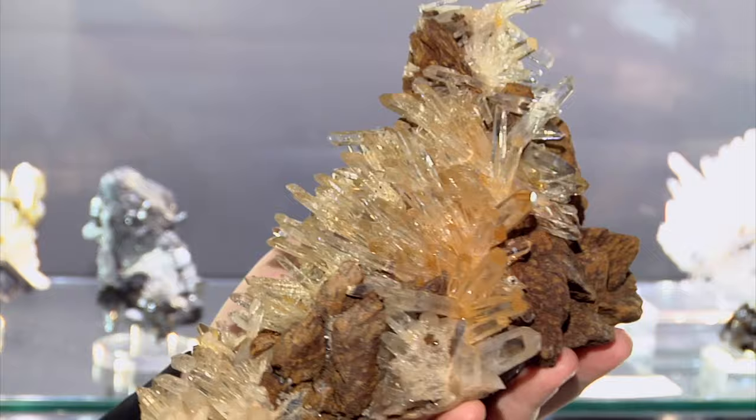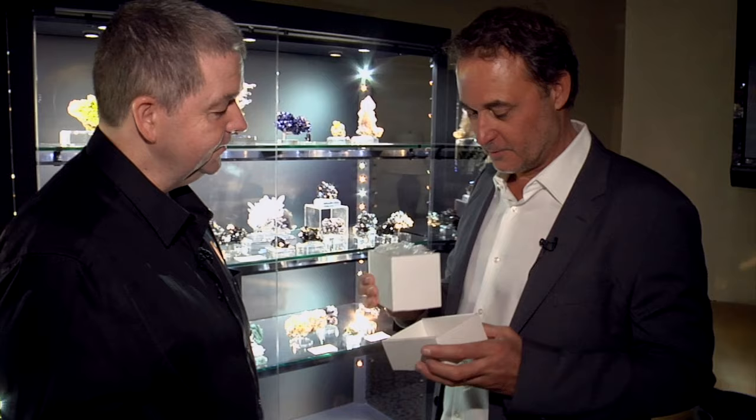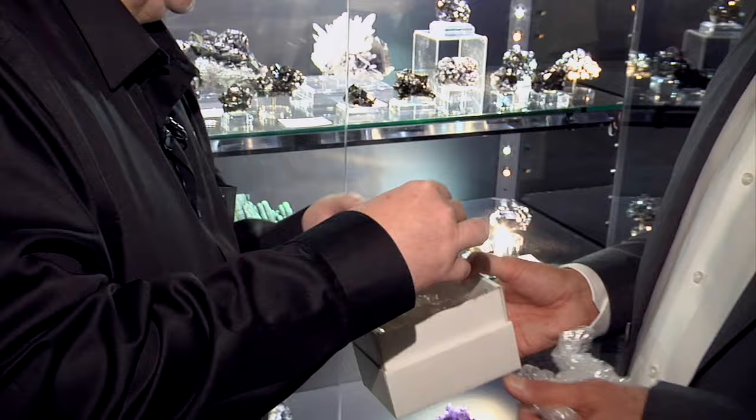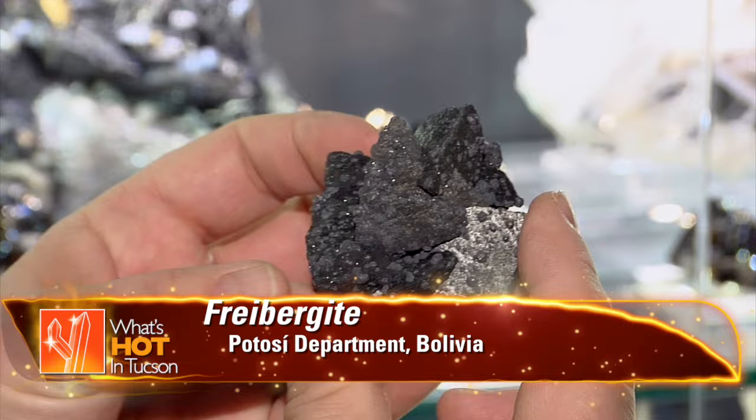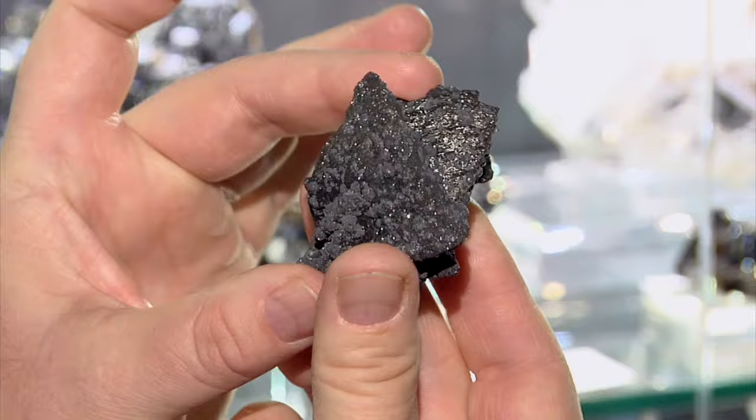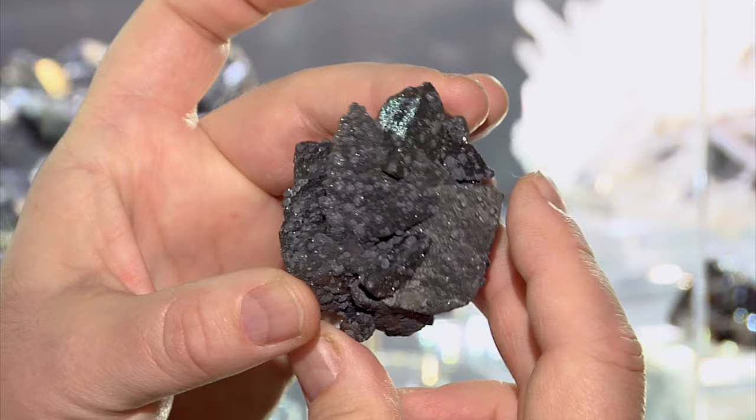So, let's get to the hot stuff here. Yeah, I told you, there was a major find of Freibergite from Bolivia, and I got one of the good crystals, the very best from the whole pocket. In size, it's probably the best Freibergite ever. And that one is with stannite, rondorite, jamesonite, and franckeite. It comes from Meliadero mine in Potosí department in Bolivia.